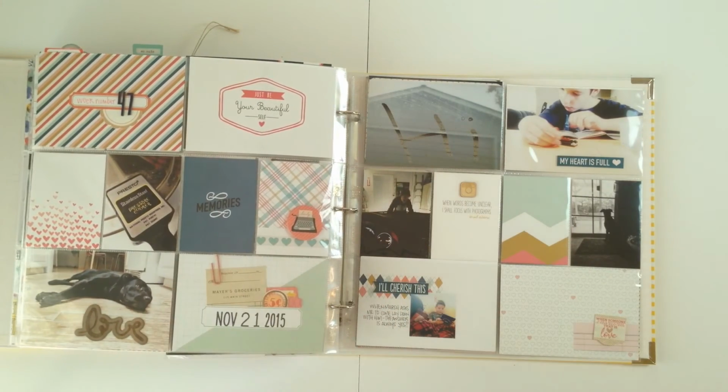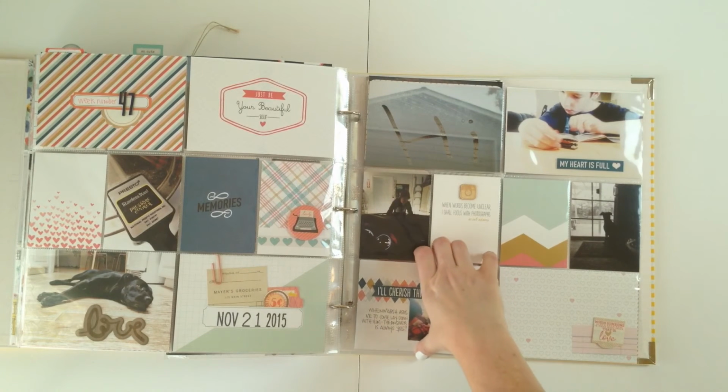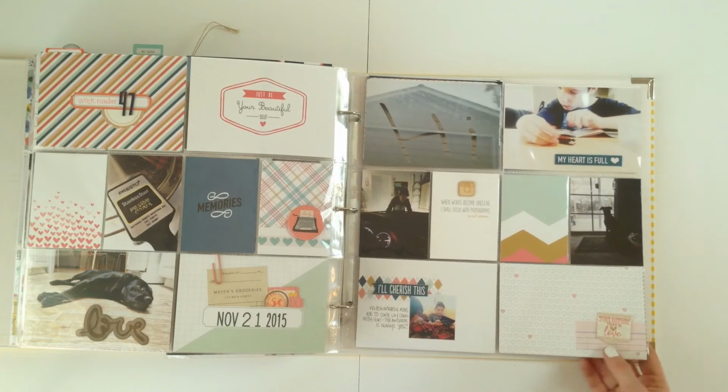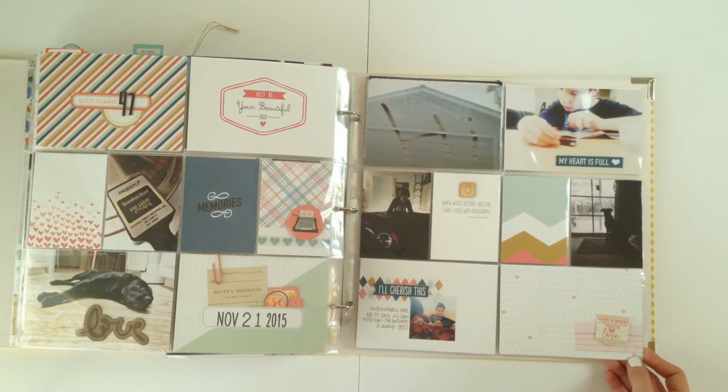So week number 47 was a bit difficult because I was really trying to get through it. I was trying to power through 2015. So I did use a lot of stuff from the February kits, which again have that blue and the gold and pink, because it's got a lot of heart themed things, but I ended up feeling like they fit in with the theme of the photos. So I just went ahead and used them, even though we were technically still in November.